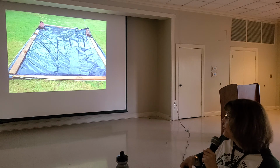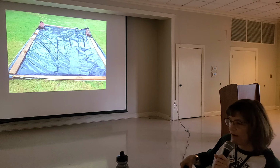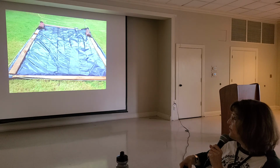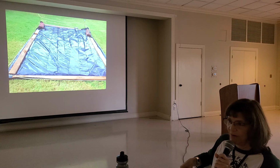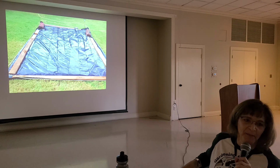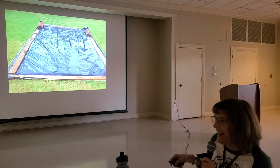Then to kill your turf grass, there are several different ways you can do it. All of them have their pros and cons. This is solarization. This is what I did on my side yard several years ago. I started in August, thinking I could then plant in mid-September. Yeah, my plan did not work. Depends how many years later.